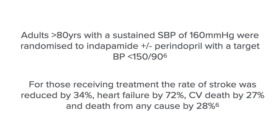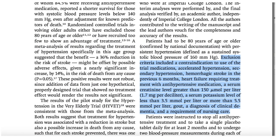However, there's some problems with this study, and there's some reasons why we can't necessarily apply it to everybody. This is buried in the methods, and it's talking about the exclusion criteria. If you look at the last bit of this paragraph I've highlighted, you can see that they wouldn't include any person who has a diagnosis of dementia or requirement of nursing care. And thinking about our patients living with moderate or severe frailty, this describes an awful lot of them. Can we really be applying these findings to all those patients?